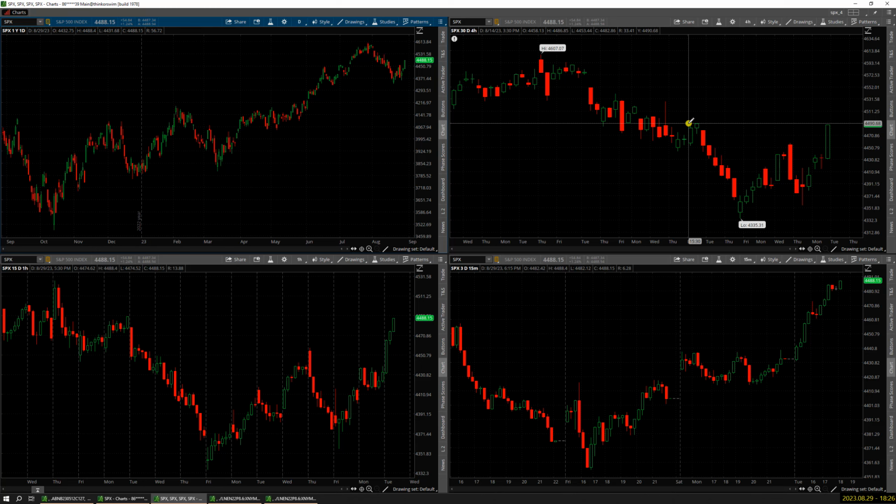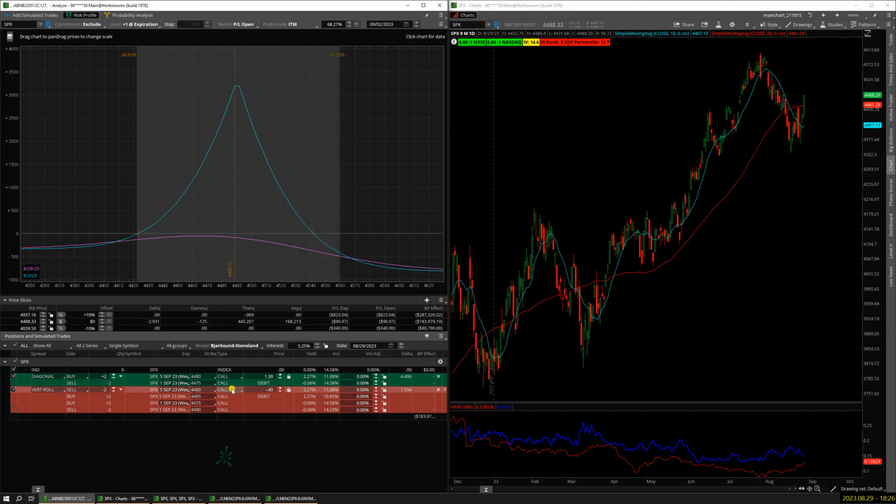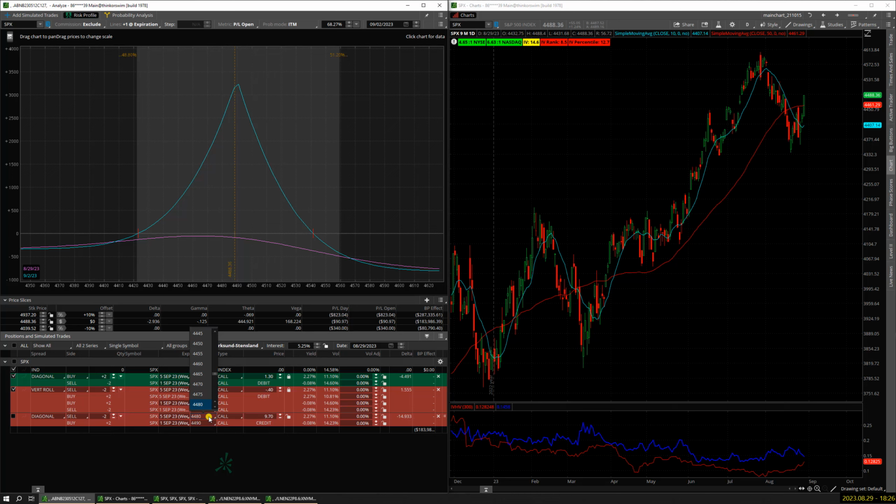say, 4,500. From a technical perspective, it could range here, but there are serious event risks this week, with GDP, PCE, and NFP reports on Friday. I wouldn't necessarily plan to keep it until Friday, although looking at it now, time decay still has some work to do, so I might have to keep it, unfortunately.